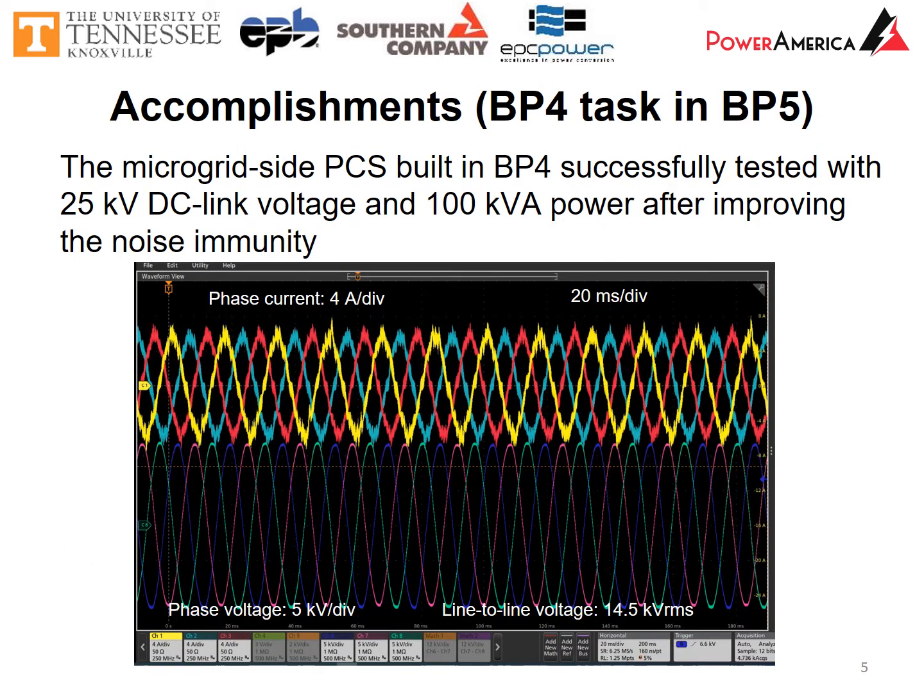Now I will talk about some detailed accomplishment in BP5. The first one is testing of the microgrid-side PCS that was built in BP4. Originally, we were not able to achieve full voltage due to some noise issue with gate drive protection. And in BP5, we successfully resolved that. As a result, we were able to test the converter at full voltage and full power rating, and it shows the voltage and the current waveform.